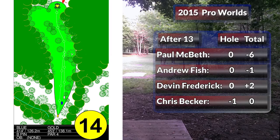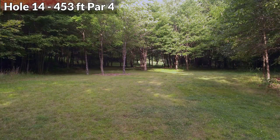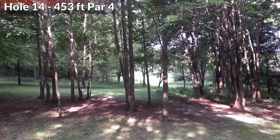After hole 13, we're on to 14, and another par 4, I believe. And another unique and challenging par. Oh, it really is. It's mildly open on your first shot, but then you got to throw through this jail on your second shot, and the basket's out in the open on the other side. You can see it right there, mild right-hand side of your screen.